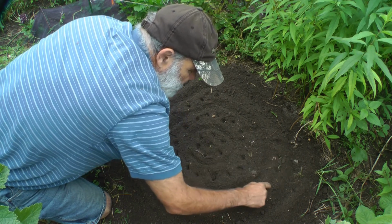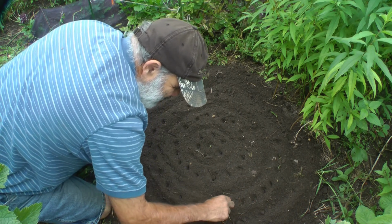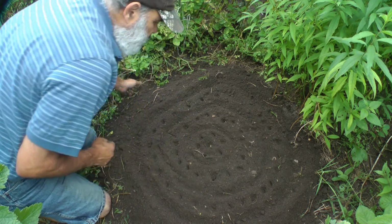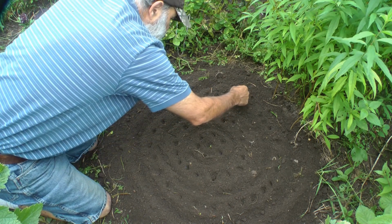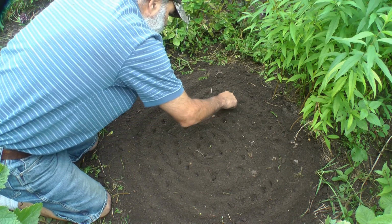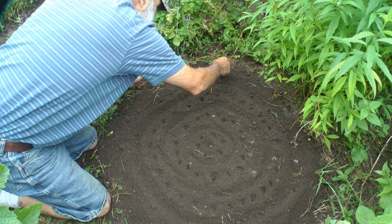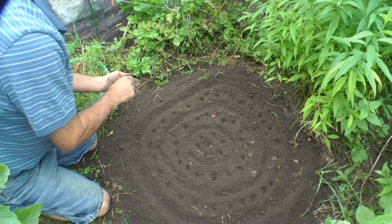Grow into really big radishes, so it's good to plant them one seed at a time. In the past, when I did those little spring radishes, you just throw a whole bunch of seeds down in a row and just thin them out. These radishes here are a little more expensive, and they're worth spending more time by the seed because they're so large.